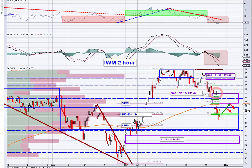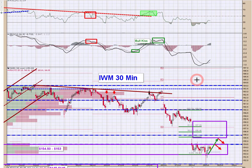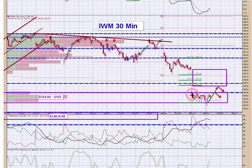Moving on to IWM, really not any progress at all. It has made a reach up towards 155, but that was repelled, and really no advance has been made this morning at all. You can see here on the 30-minute chart, we are still well within this prior gap area between 154.50 and 153. Took a deep look below this morning and found a level down here at 150, but then quickly recovered it. So as it stands now, we are trapped in this little trading range here.